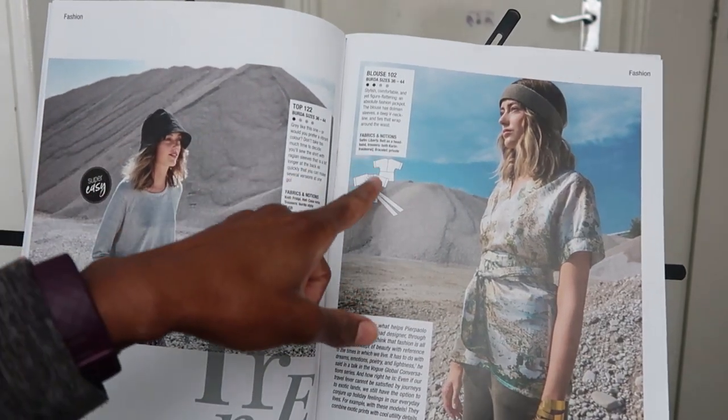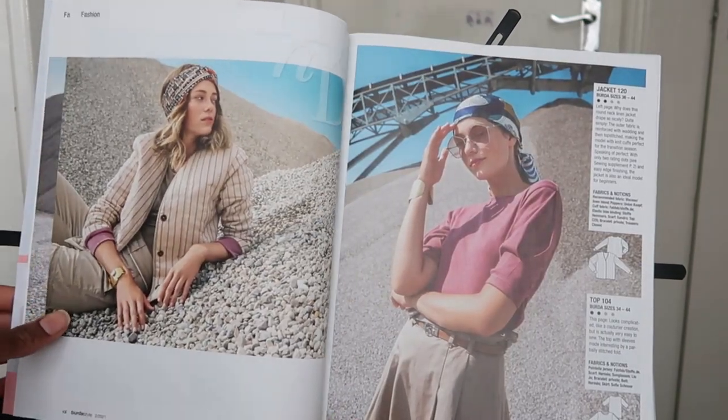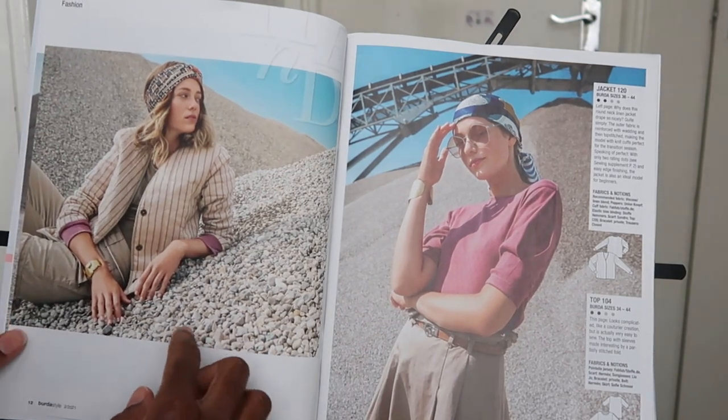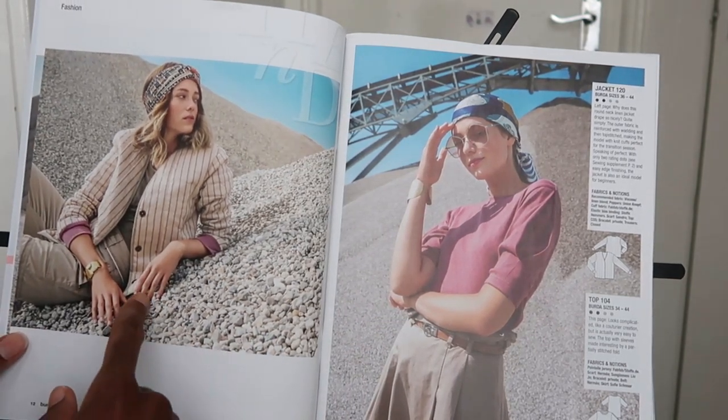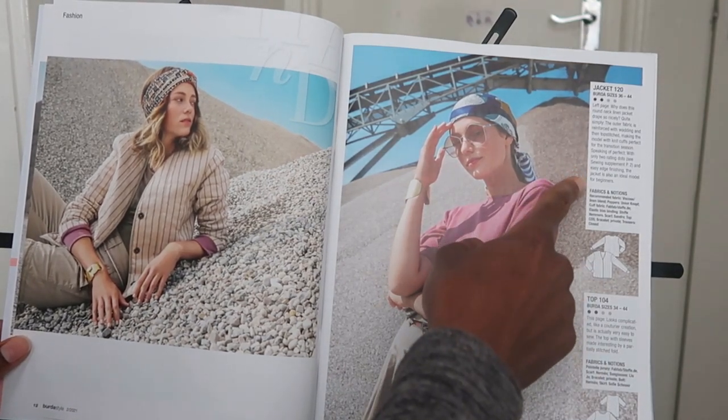I don't know if the line drawings show you clearly, but this is interesting. I also want to make sure everything is in the picture. And we've got a coat here. It's like a coat blouse of some sort. It's a jacket, yeah, like they called it.